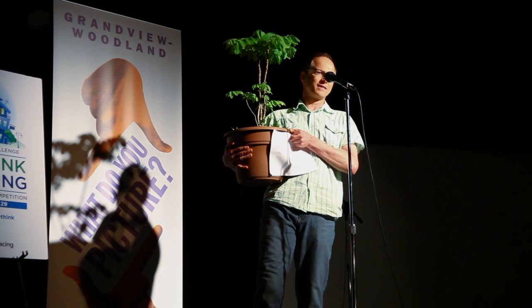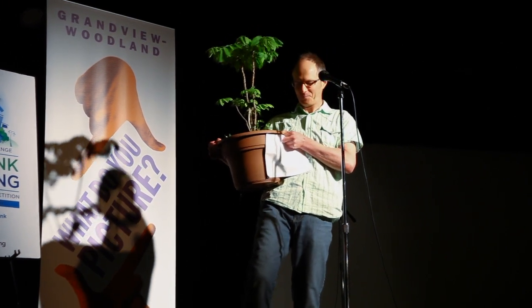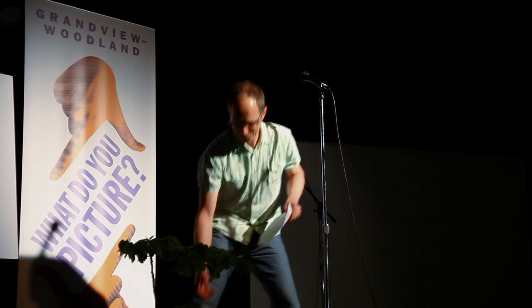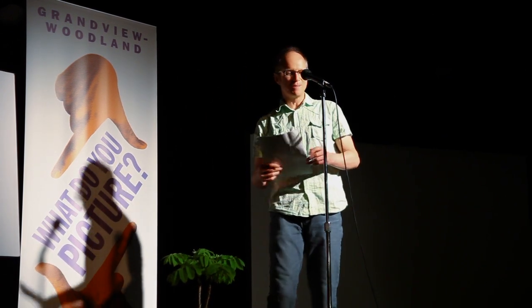This is a butternut sapling. It's a rescue tree. It's part of the story. She is a beauty, isn't she? Okay, so a lot of you in this room know this story because, in fact, you're a part of it. It's a story of nature and of community activism.